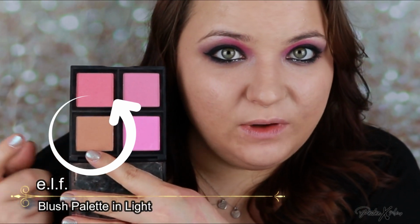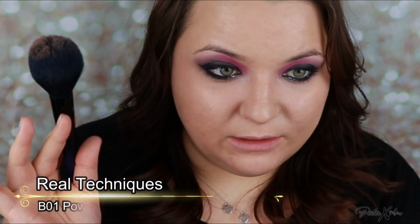I do have a blush that I want to apply. This is quite the orangey blush. I'm just going to take it with a big powder brush, just applying on top of the cheek.